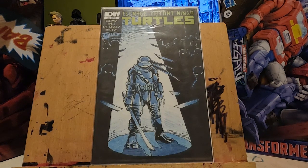Okay. Here we go. IDW, Teenage Mutant Ninja Turtles number 28, cover RE, which is the retailer's... I was going to say RI, right? It's incentive. RE. Don't know. But it's an exclusive by Jetpack Comics and Games. Exclusive. Okay, retailer exclusive. Yes.